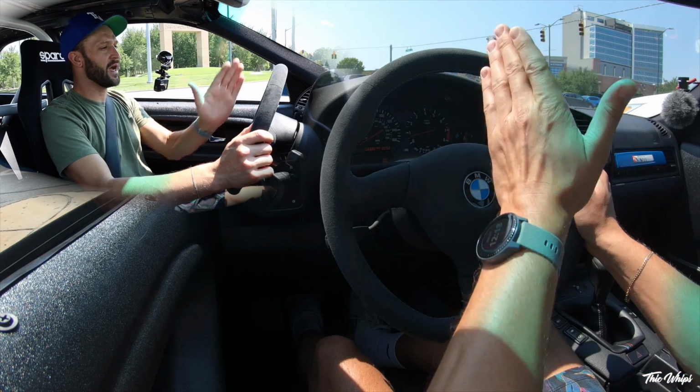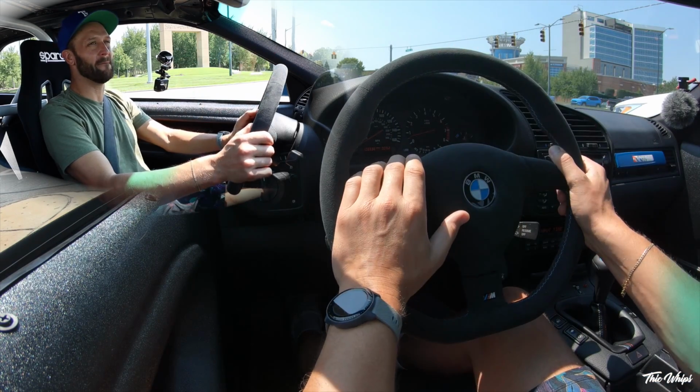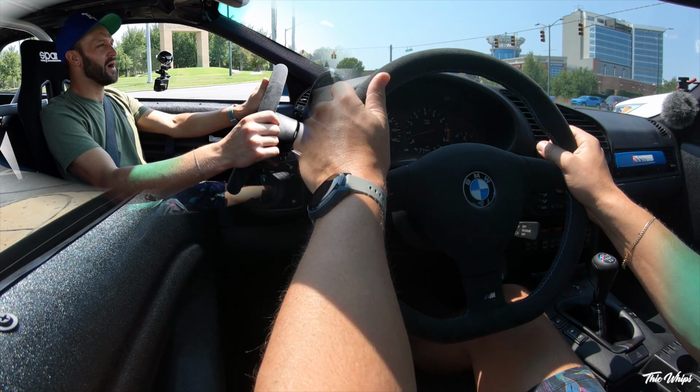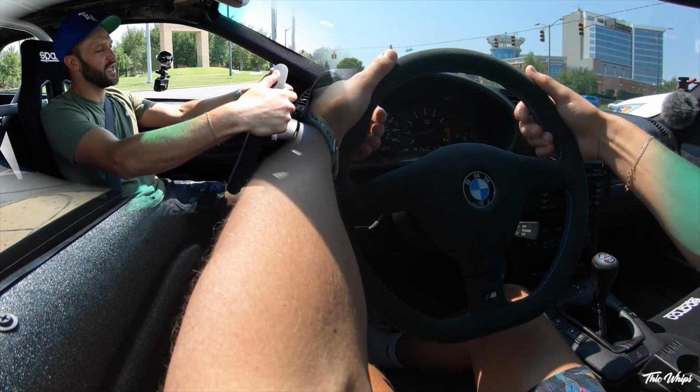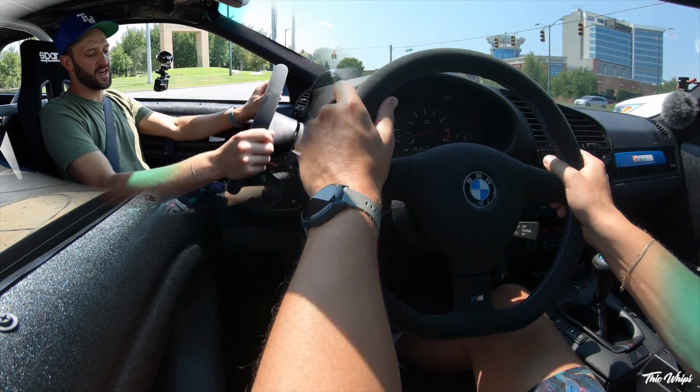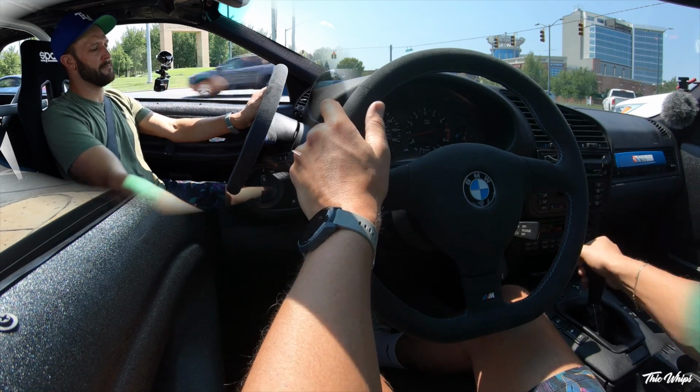Originally I was gonna put a stripe on it, but I'm not a big fan of the stripes, man. I don't know, they just look kind of weird to me. So I decided to opt out of that. I stuck with the M colored stitching, and then obviously all the Alcantara and the flat bottom, and a little bit thicker. It just all around feels like a much better wheel.